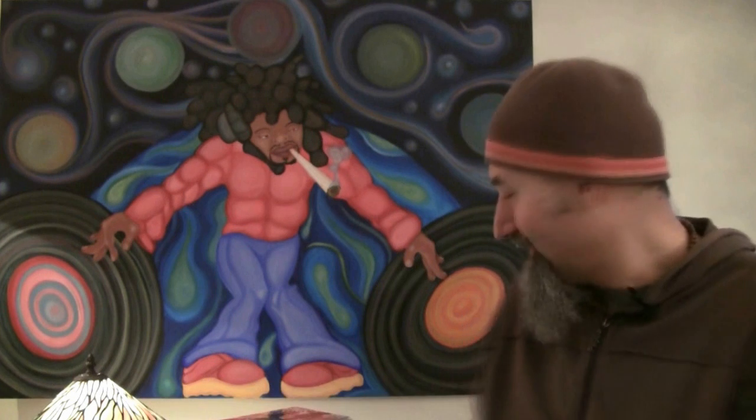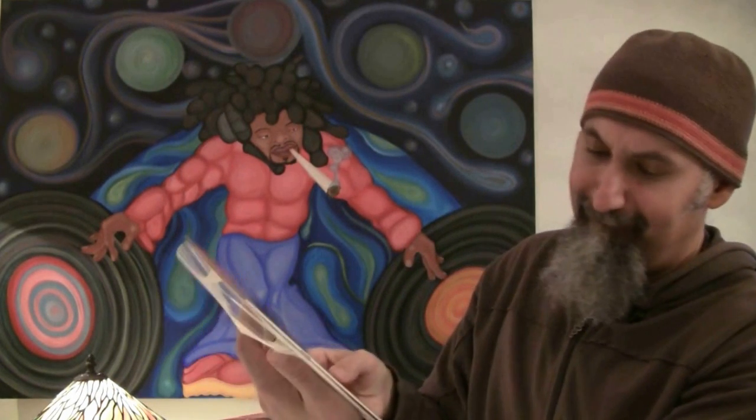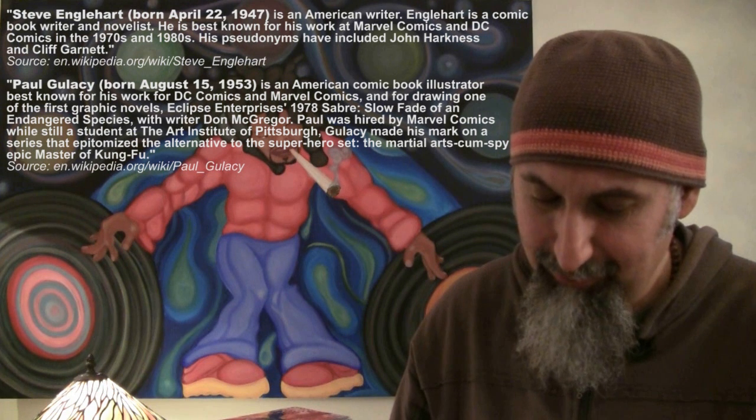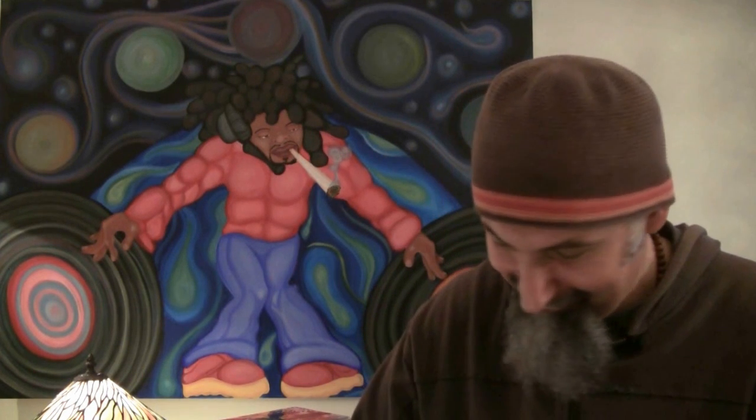Let's crack one open. Let's crack open number 18. Oh, beautiful copy. Beautiful. Is it mint? Or he says very fine to near mint, actually, so this is near mint for sure. Steve Englehart. Not the author. Paul Gullacy. I don't know Gullacy. Cool. Beautiful book. Oh, very nice condition. I like this.